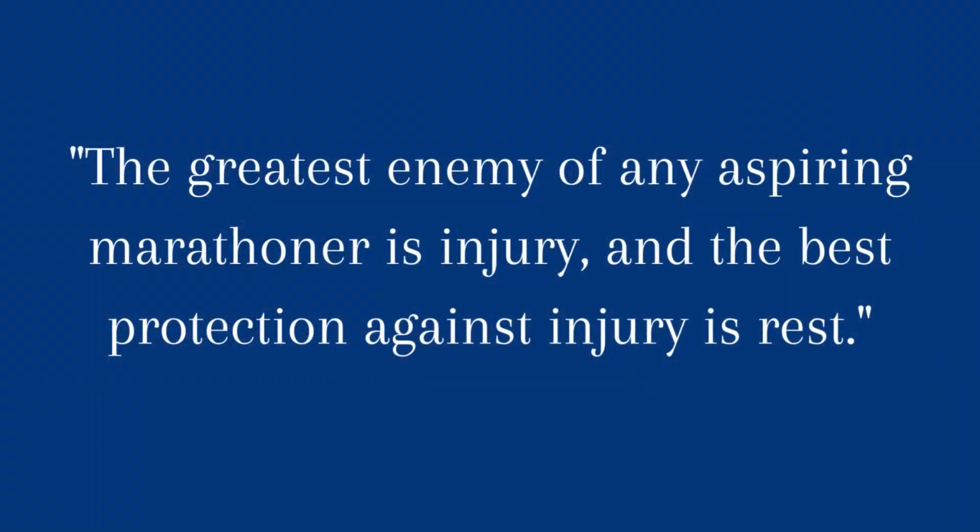So here's a quote that I read. I actually read it on a couple websites, so I'm not really sure who to attribute it to. I didn't say it, but it's so the truth. The greatest enemy of any aspiring marathoner is injury, and the best protection against injury is rest.